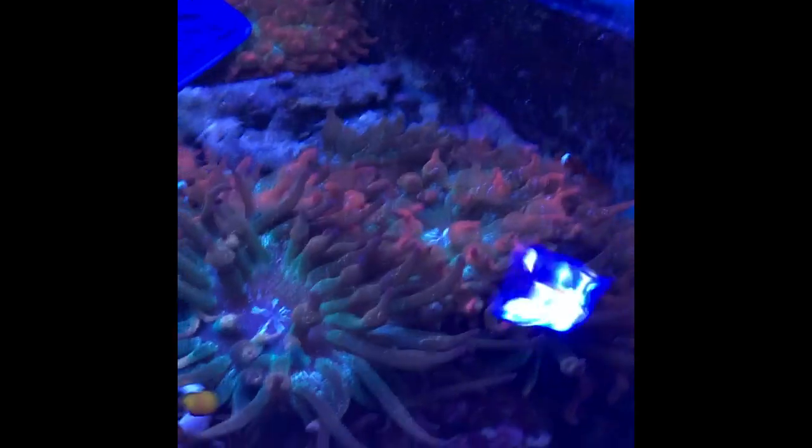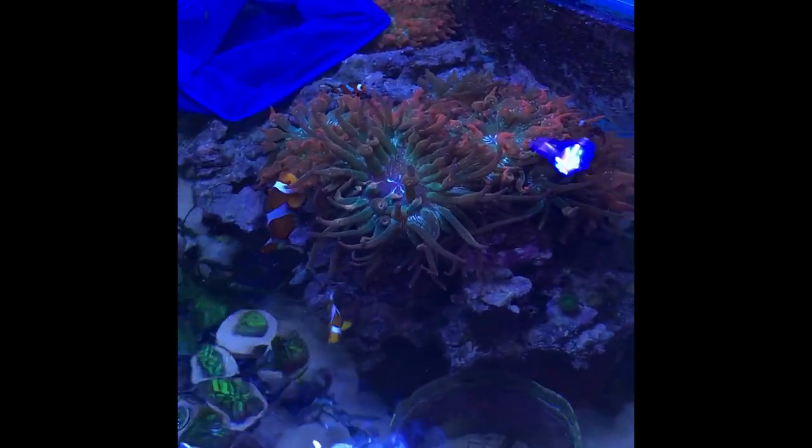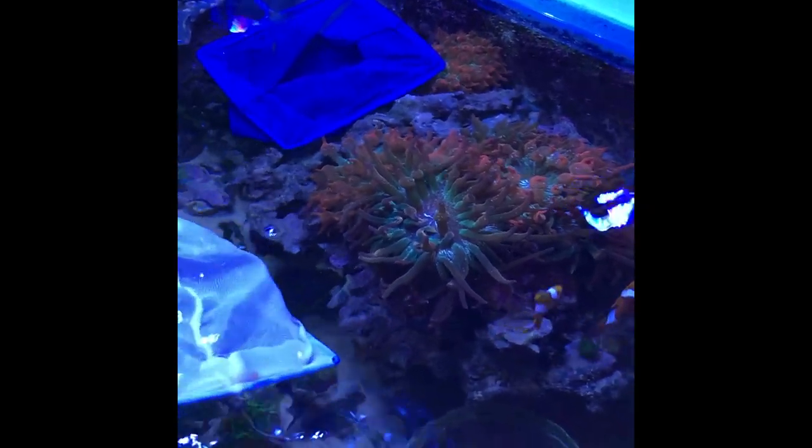He likes you. Alright, so here's the thing. The clownfish here are technically not for sale because they're so hard to get out and we need them here to help the anemone. But if this little dude can be caught easily, then we'll see.